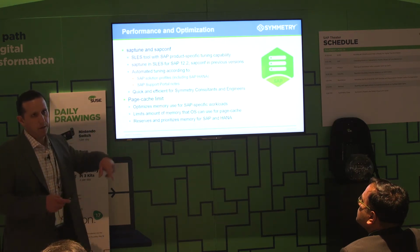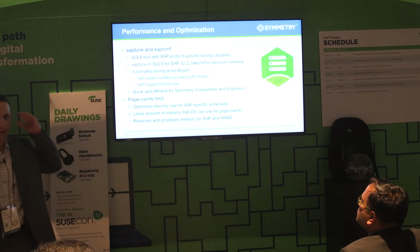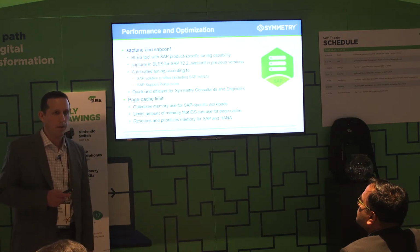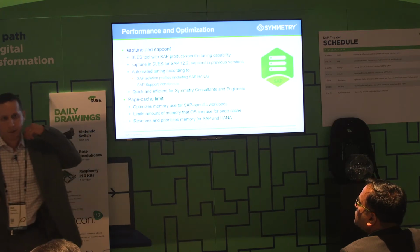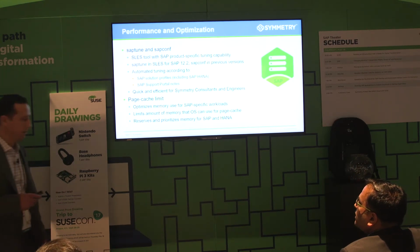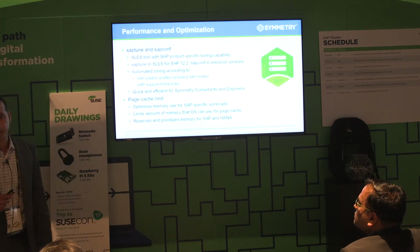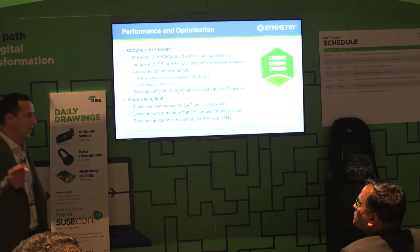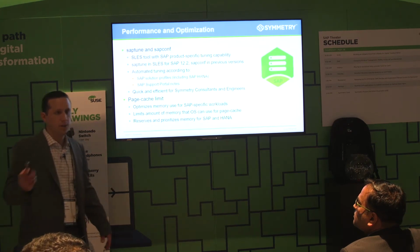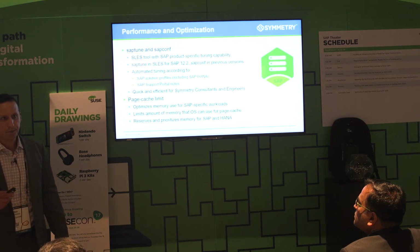The page cache limit. For those of you that are Linux geeks, you'll notice that as you look at the free memory on a running Linux server over time, especially one that's running SAP, you see virtually no memory is free after that server's been running for some time. That's because Linux takes memory when it's available to use as essentially a file system cache.